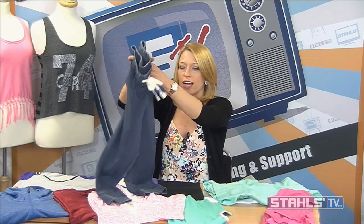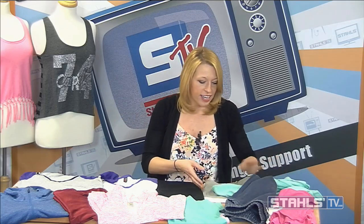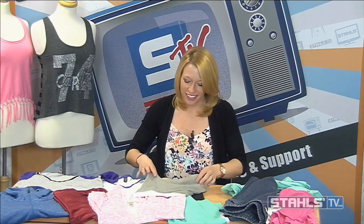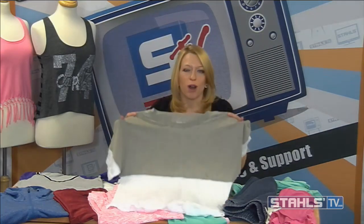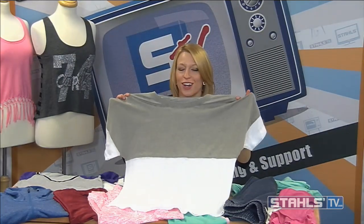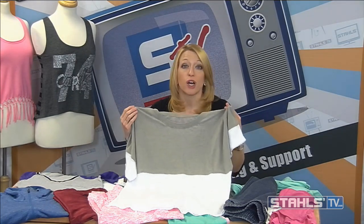Really fun, very casual. And then keeping with that vintage look, I'm going to show one more option that I'm super excited to share with you guys from Boxercraft. And that is the beloved short sleeve pom-pom jersey. And so the pom-pom jersey, the oversized shirts are, you guys know, the biggest trend. We absolutely love sharing it here at Stahls TV.